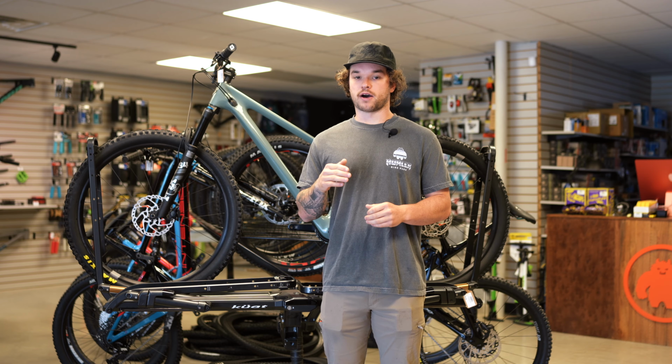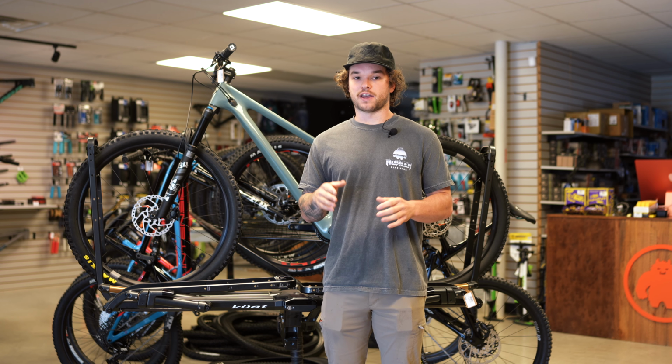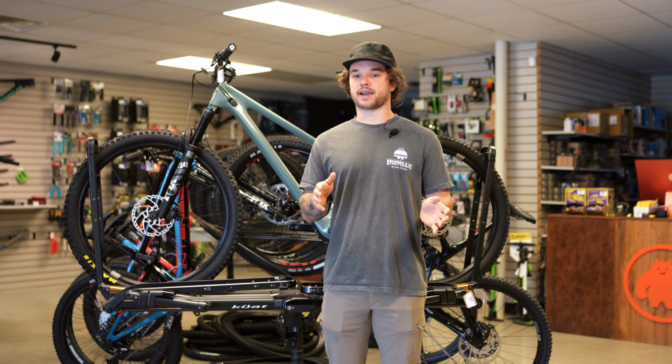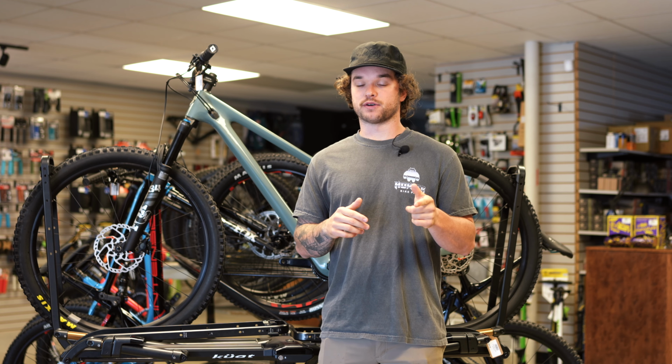The only caveat is we see a lot of the time customers come back in about 6 months. They've been ripping their hardtail, but now they've seen the full suspensions on the trail. They're getting a little envy and they want to jump up to a bigger travel bike. They get some trail envy when they're seeing these nice full suspensions roll down the trail. They want to pick one of those up.